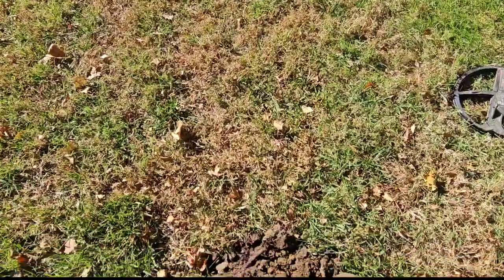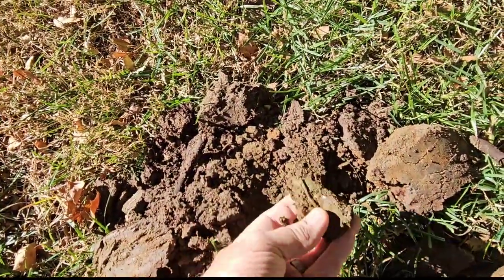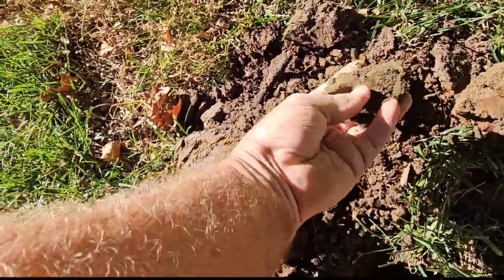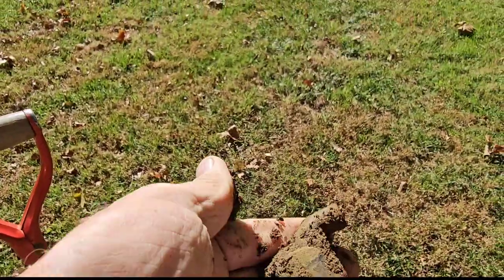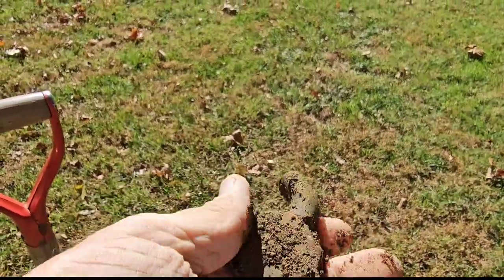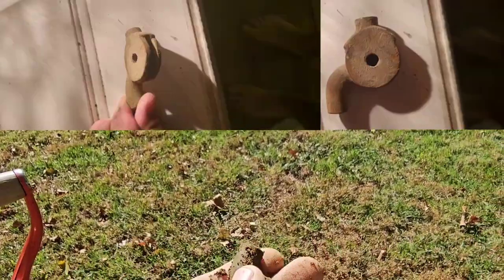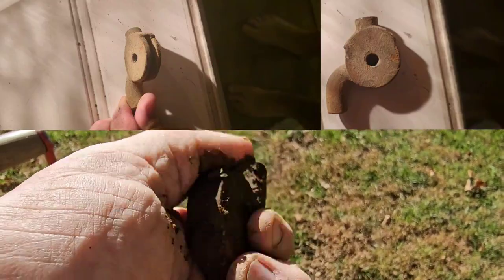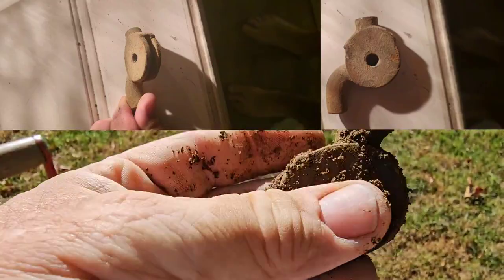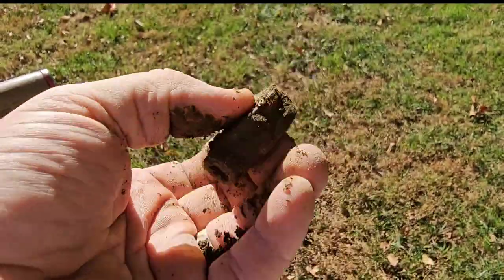More to come. All right, just hit a funky signal, but look at this big thing. What's that? Big old piece of brass. This signal actually disappeared and I had to go in there with a pinpointer to try to find it. Huh. Interesting. Sorry, I was looking at that. I wasn't even thinking about where the camera was. Is that a tap of some nature?